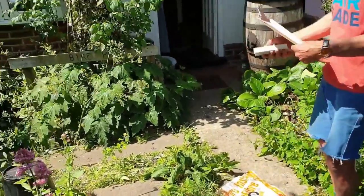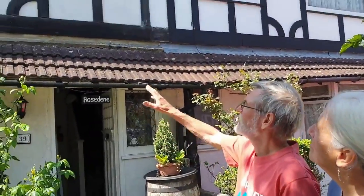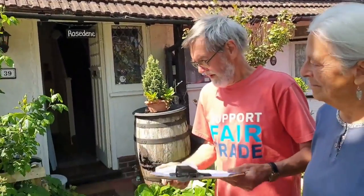And then we had to insulate the walls. Now, we didn't want to insulate on the front of the walls because we didn't want to spoil this mock Tudor wood finish there, so we've had to do it on the inside at the front.